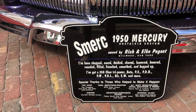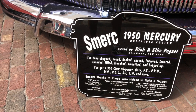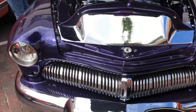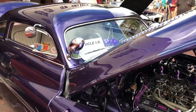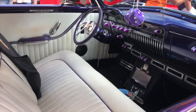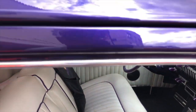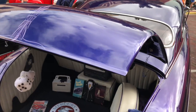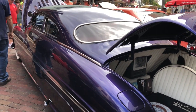This is a great description for the 1950 Mercury: chopped, nosed, decked, shaved, lowered, rounded, filled, Frenched, smoothed, and hopped up. The 350 Chevy, rightful power, auto transmission. Look at the paint job on this one. It's sick. Beautiful. Look at the interior too. All the gauges. Beautiful car. Again, give me this one any day.